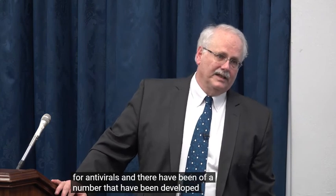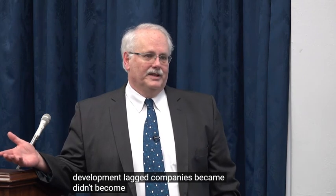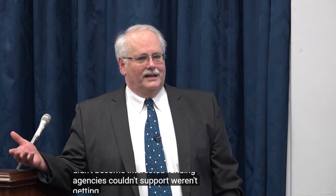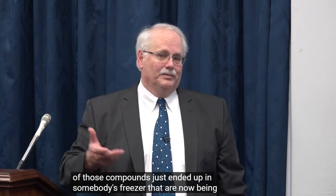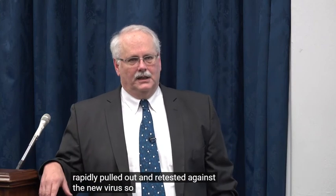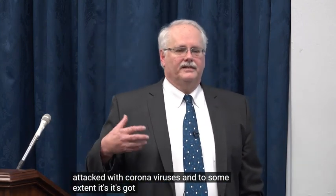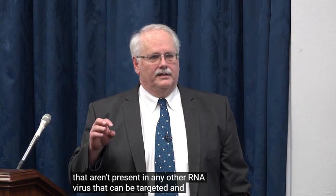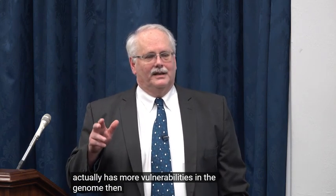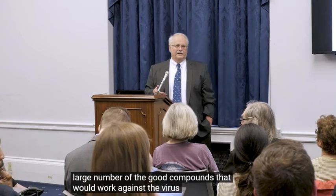There have been a number that have been developed against SARS. Because SARS went away so fast, their development lagged. Companies didn't become interested. Funding agencies weren't getting enough impact to support it, so they weren't getting funded. A lot of those compounds just ended up in somebody's freezer and are now being rapidly pulled out and retested against the new virus. So there are a number of other novel targets that could be attacked with coronaviruses. It has a very unique replication strategy and about 5 or 6 novel enzymatic activities that aren't present in any other RNA virus that can be targeted. So it actually has more vulnerabilities in the genome than flu might have. With effort, I think we could have a large number of good compounds that would work against the virus.